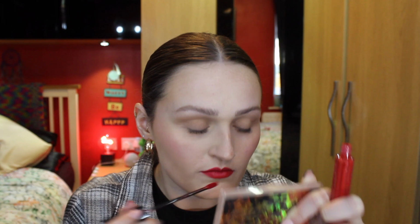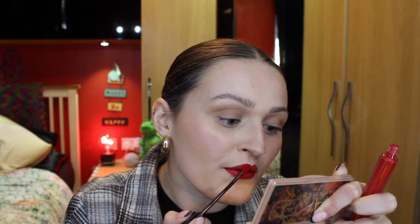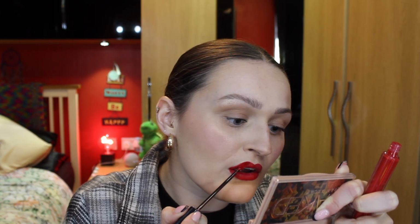By the way, if you're not confident with just going in with your liquid lipstick, I do recommend going in with a lip liner first, just so you got the shape and you got that right before going over the top with the liquid lipstick. Now adding a bit more drama to my lashes, because I'm not actually wearing false eyelashes today, and I'm just going in with another coat of mascara.